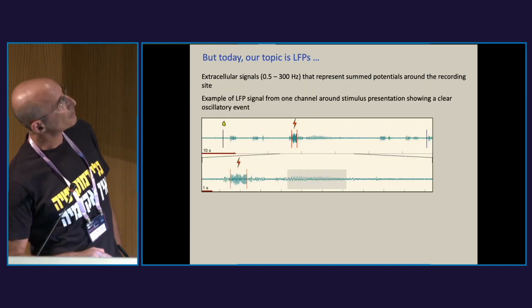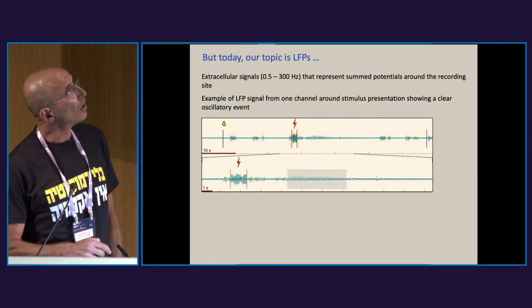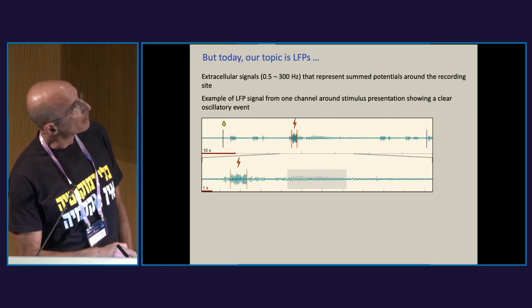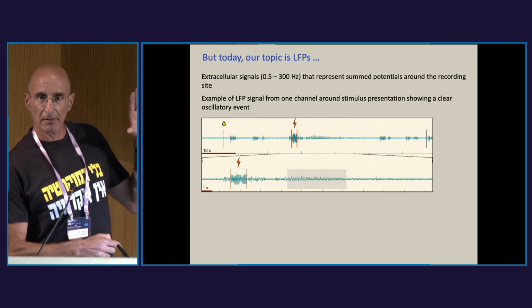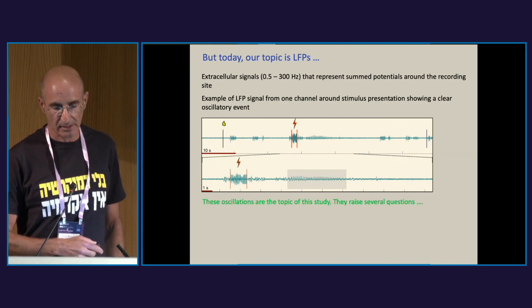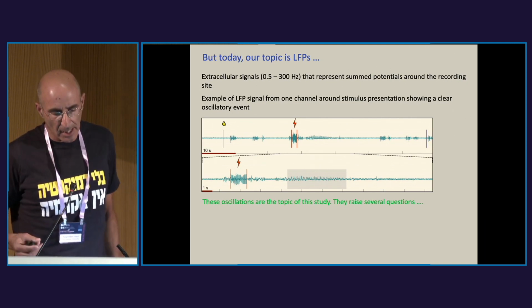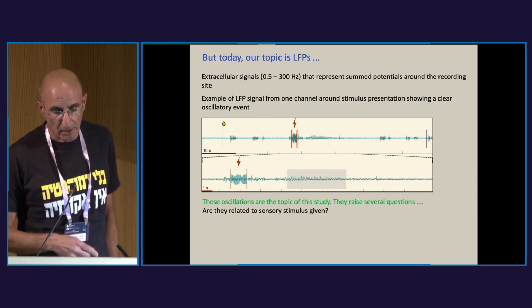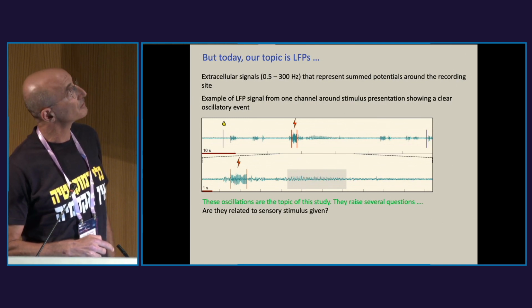And here I'm showing you an example. This is the same trace, but it's expanded on the bottom of one recording channel that we recorded. And the oscillatory event that I'm referring to is shown here in the gray box. And we saw these oscillations when we started to look at the data, and they were pretty intriguing, and they raised several questions. And these questions are: are they related in any way to the sensory stimulus given?